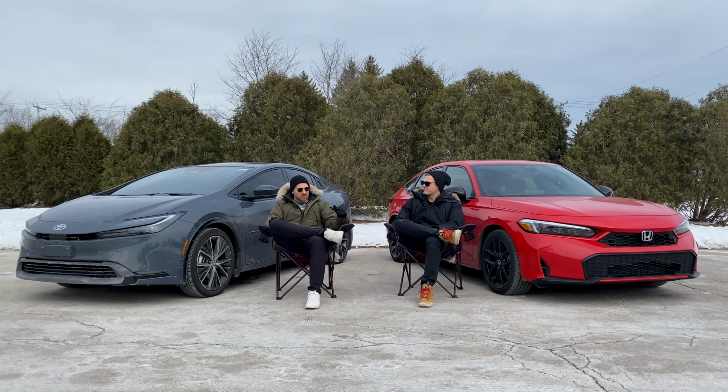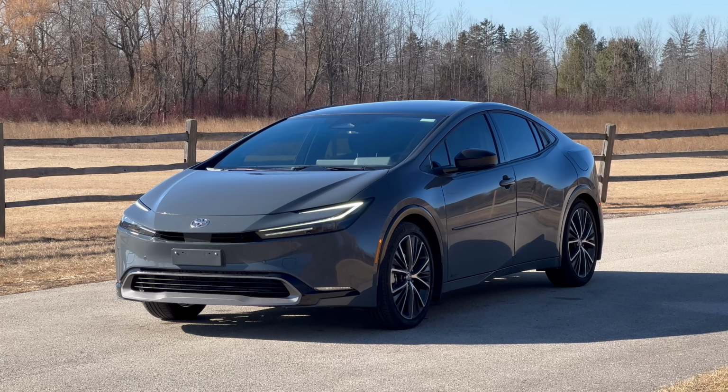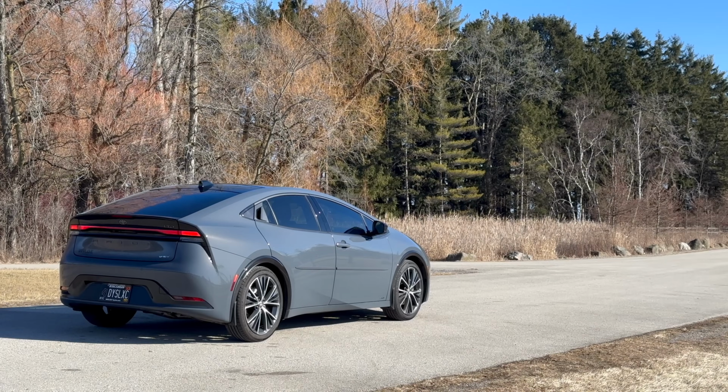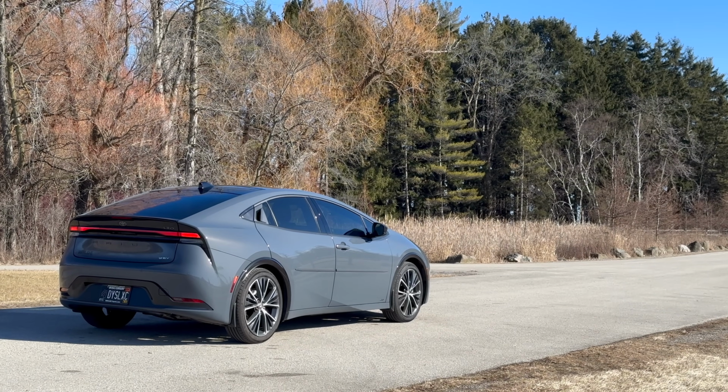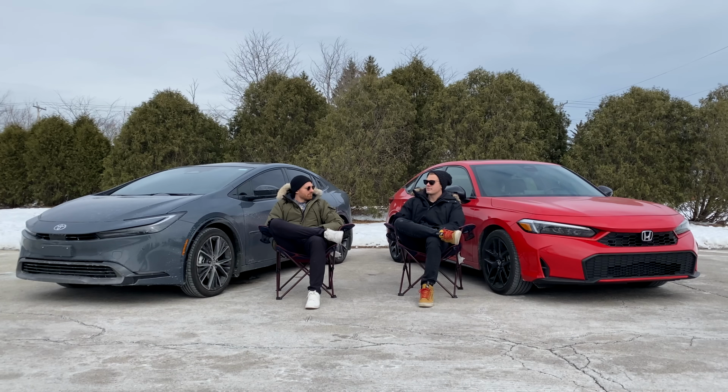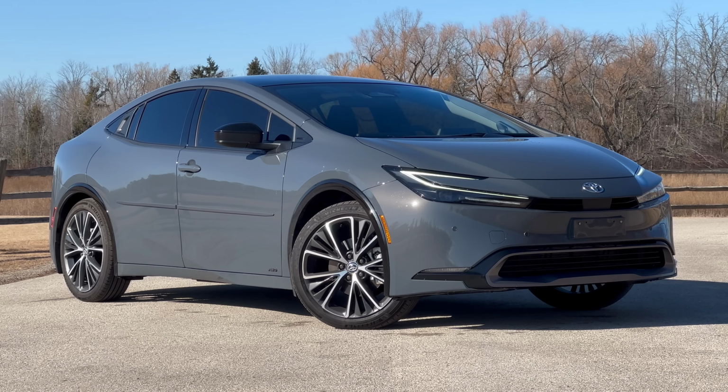So styling, obviously this one is pretty subjective. I really like the Prius, obviously, I got it, but I like that it's unique. I really like the redesign. I like that there's not a lot of them on the road. I think they look really sleek, and I really like the color that I got as well. I do get excited when I see them on the road. Somebody around my neighborhood has one, and I see it every once in a while, and I'm like, that's cool. It just looks good. I think they look really, really good.